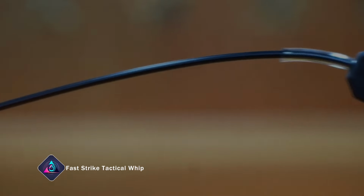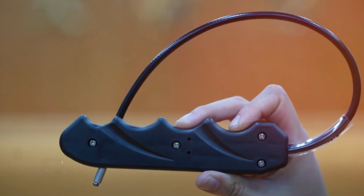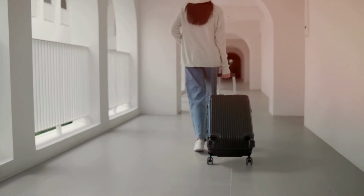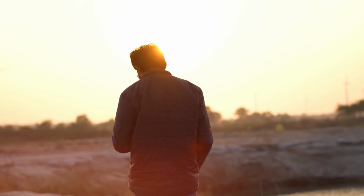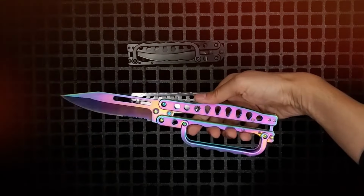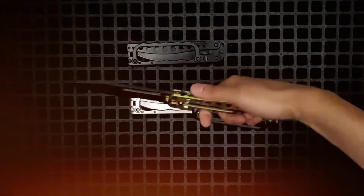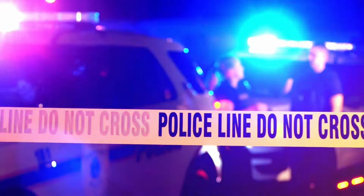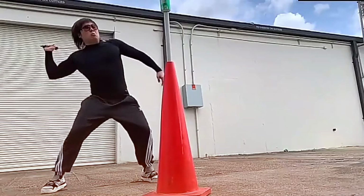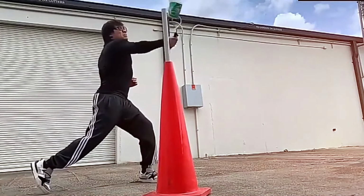Fast Strike Tactical Whip. In 2016, the creator of Fast Strike was inspired by a personal concern. His youngest daughter was relocating from a small town to Las Vegas. Concerned for her safety yet hesitant to give her a gun, he sought a safer alternative. Even a knife seemed risky, as its use could lead to legal issues. Thus, Fast Strike was born, a tactical whip designed to deliver painful strikes without causing lethal harm.